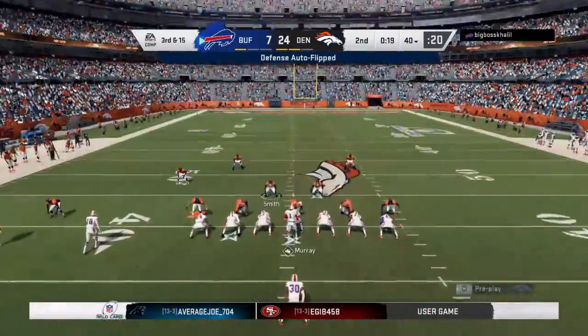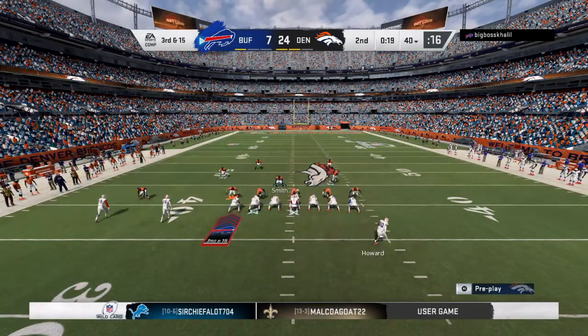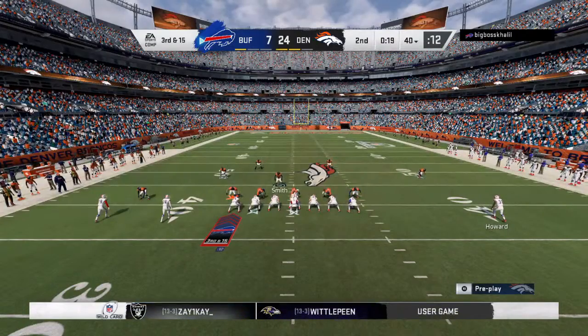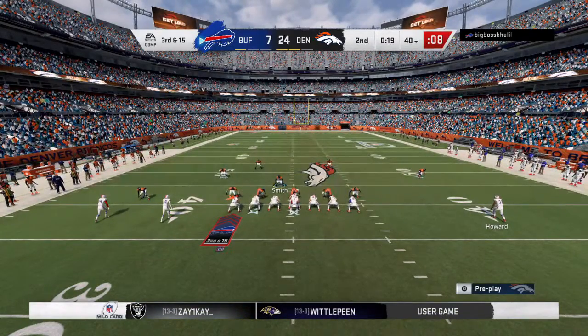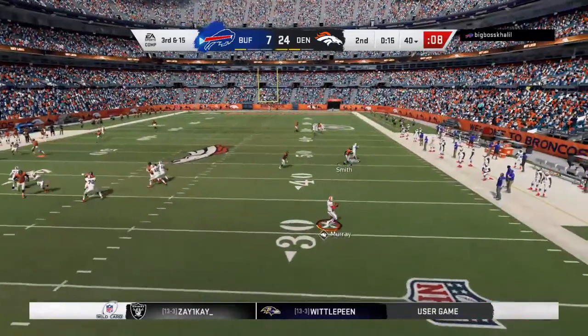An incomplete pass on that last play, and that means they'll need to come up with something here on 3rd down. Quarterback, don't get nervous now. Murray with a 3rd and long. Eluding the pressure right.